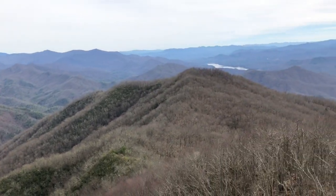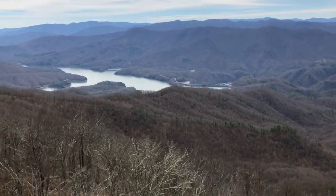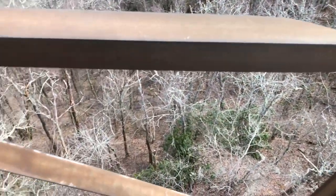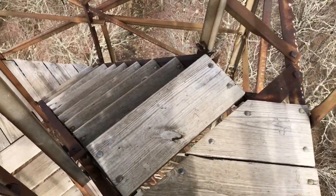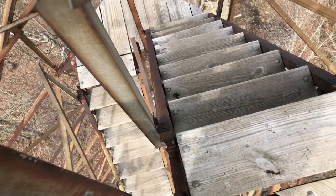All right, this is really terrifying. I'm holding on for dear life. We are way the heck up in this fire tower. We have to go way the heck back down. It's so dodgy.